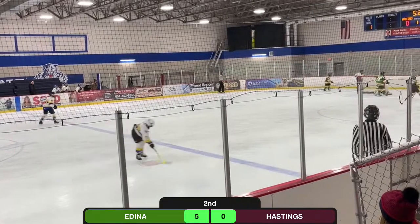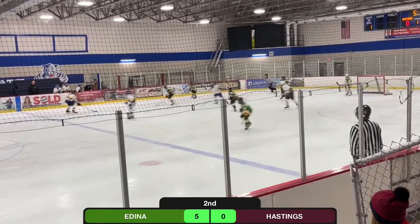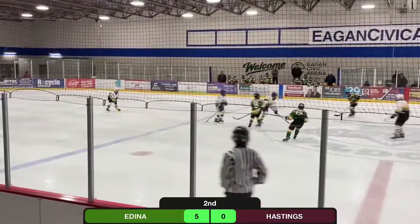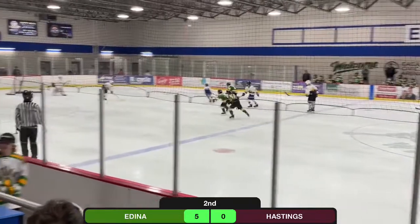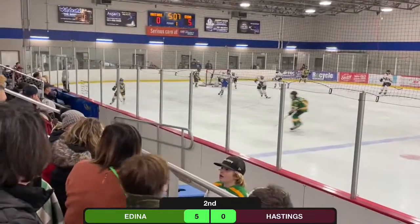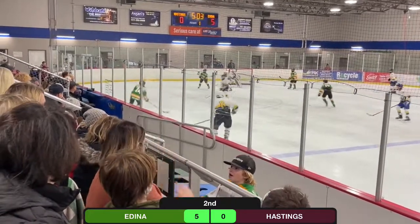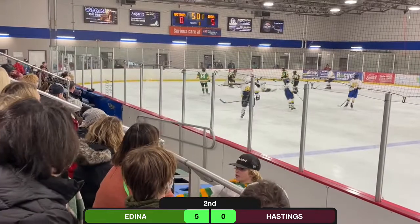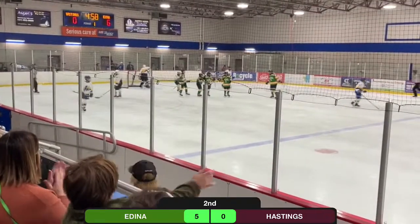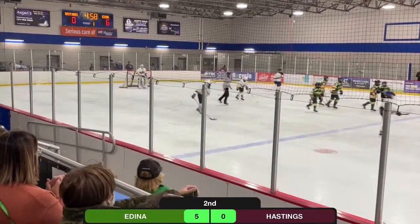There's Hastings behind the net. Squirts free to Bancroft. De Salvatore, cross ice to Kelly. Kelly for Bancroft. Bancroft shot. Rebound! Goes wide. Held in it by De Salvatore. Gets by one guy. De Salvatore to Grove, and Grove puts it in. I don't know if Kelly eventually put that in. Maybe that was Kelly. Couldn't tell if that was Kelly or Grove.